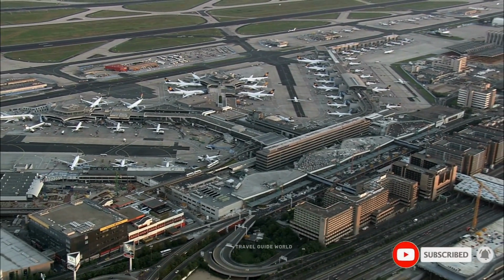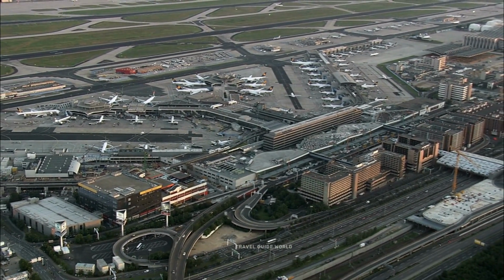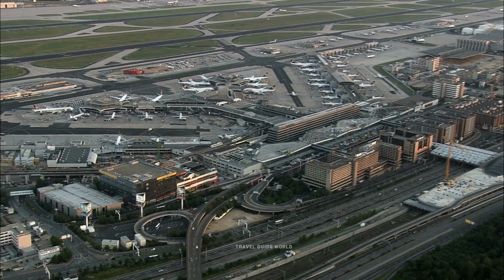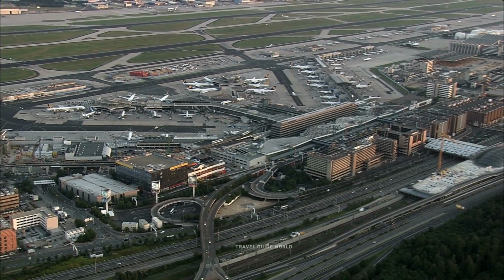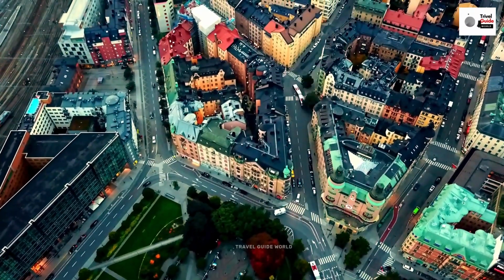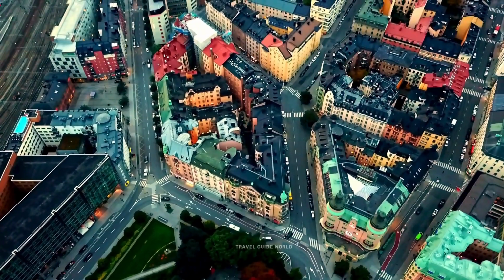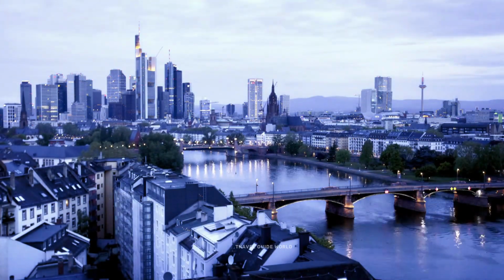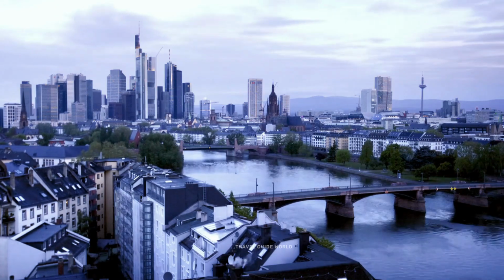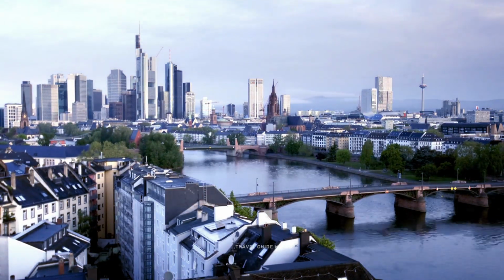This iconic building has been the backdrop for many significant events in the city's history. It's a symbol of Frankfurt. The Römer stands as a proud reminder of the city's resilience and enduring spirit. Walk around, enjoy the atmosphere, and grab a coffee at a cute cafe. The square is always alive with activity, from street performers to local vendors. This is the real Frankfurt, a place where the past and present coexist, offering a unique glimpse into the city's rich heritage and vibrant culture.